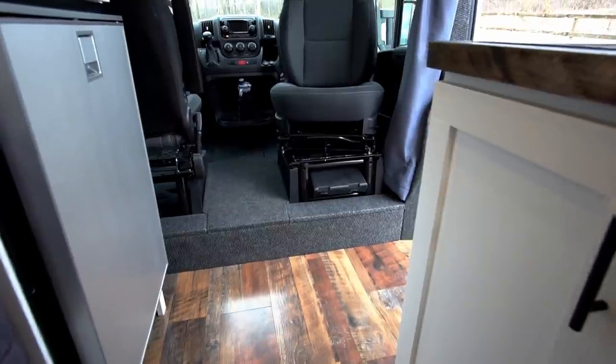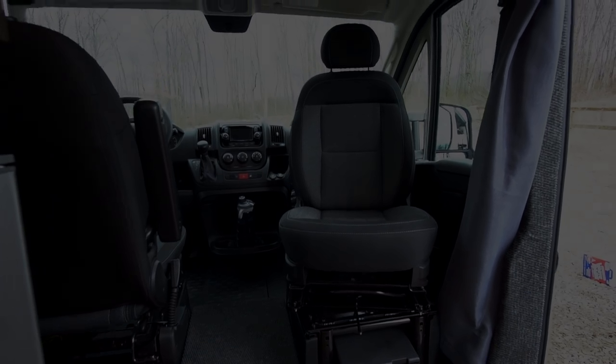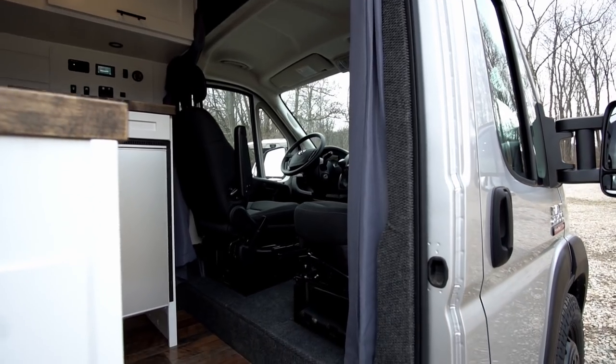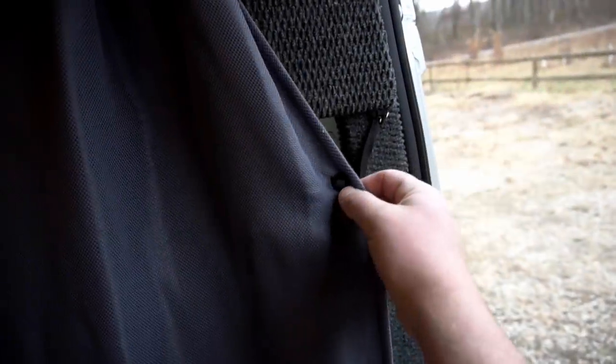In the front of the van, the passenger chair can swivel to open the space, while trim and matching carpet is located underfoot. To close this space, privacy blackout curtains are offered by the captain's and passenger chair for convenient use day or night.